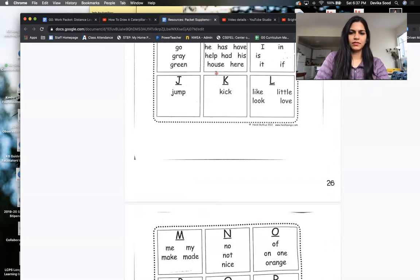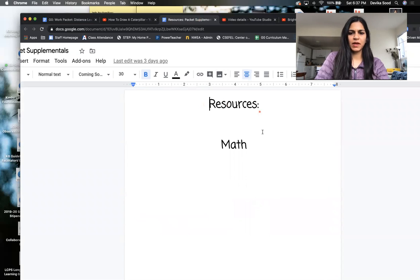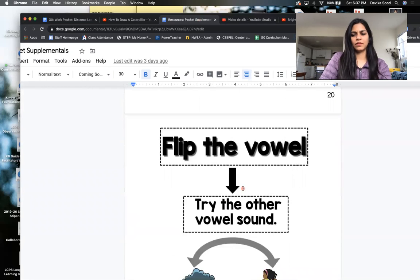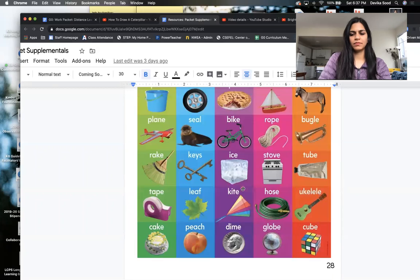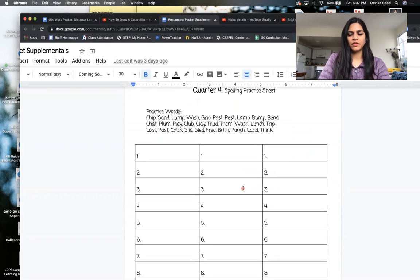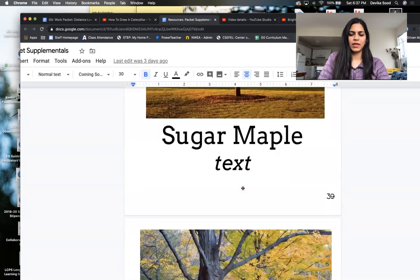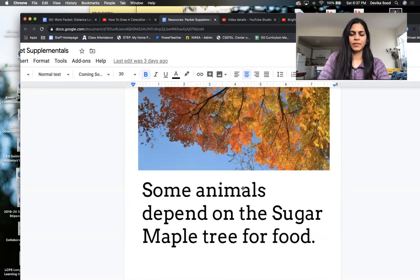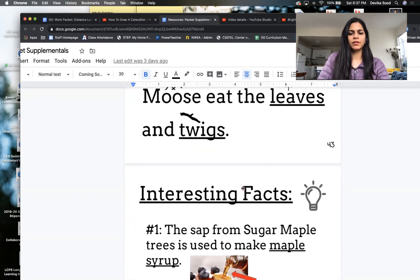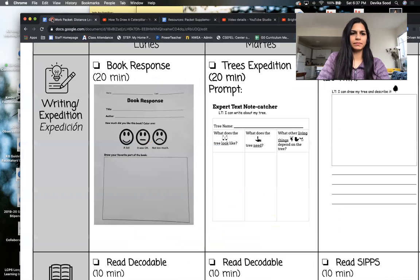Like I said, it's in your resources pack on page 39. Your child can follow along listening to me read, and they can read it along with me. This text is very important and will be used for all the writing expedition lessons this week.